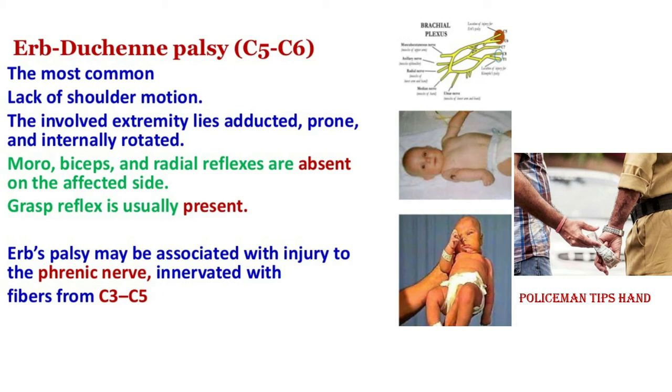Erb's palsy may be associated with injury of the phrenic nerve also, because it is innervated by C3 to C5, but Erb's point is on C5 C6 at the top of the brachial plexus. And this palsy is also called policeman's tip palsy. See, when a policeman takes a tip on the road, this is the attitude of the limb, and this is the same attitude. This is called Erb-Duchenne palsy.